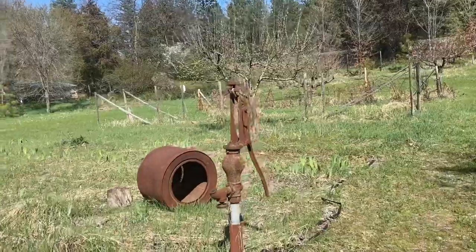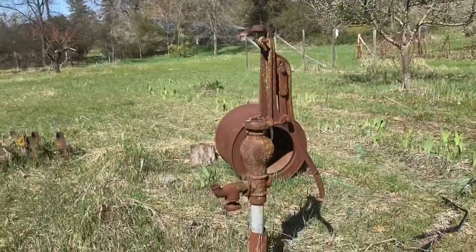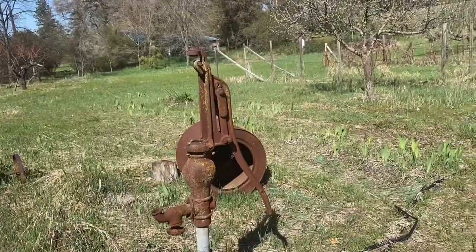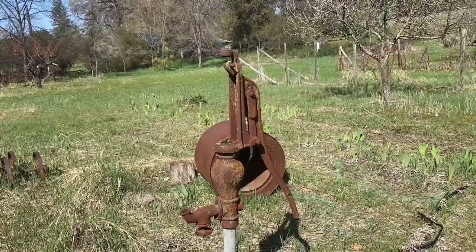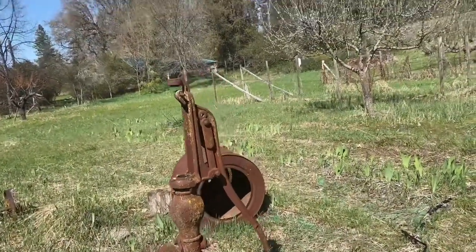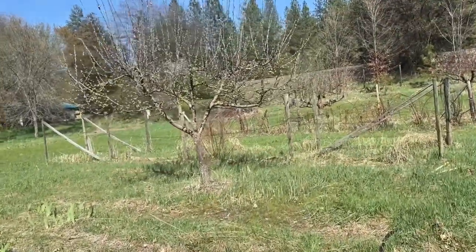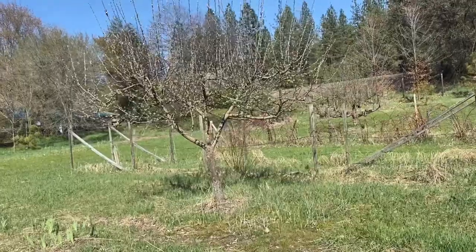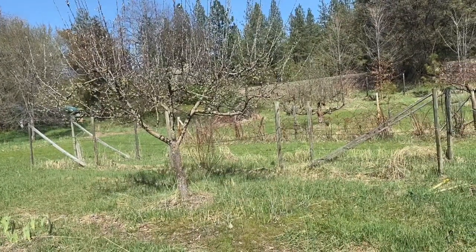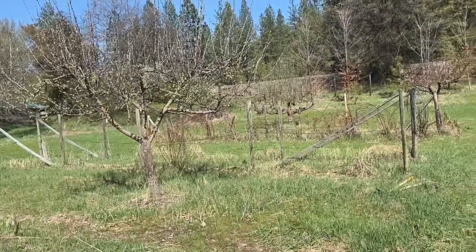I need to clean up this old well pump because I think it's very neat looking and I think it could look really nice. It doesn't work, but I think it could be a really nice little flower feature, maybe even a water feature. This is another apple tree, but last year it only produced a handful of apples, so I'm not sure exactly what the problem is with it, but hopefully this year it will do better.